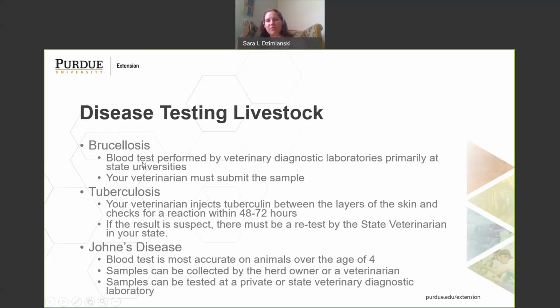okay, so yes, Q fever can potentially be spread through milk. It can be spread through any bodily fluid, and birthing fluids are the most risky, but potentially through milk, yes. So brucellosis and Q fever both can be performed at veterinary diagnostic laboratories, primarily at state universities. In this case, your veterinarian will have to submit the sample.